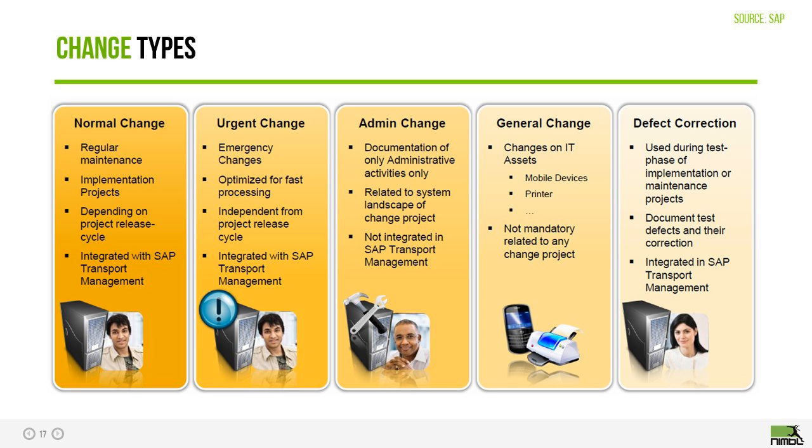Now we have a number of customers that basically said we have a non-SAP system and we'd like to keep the change procedure similar for SAP as well as non-SAP systems. You can leverage any and all of these different change types, but especially the normal change and urgent change, you can remove the TMS hooks and leverage them for non-SAP systems as well. So your change management is happening all within Solution Manager for both SAP and non-SAP systems.